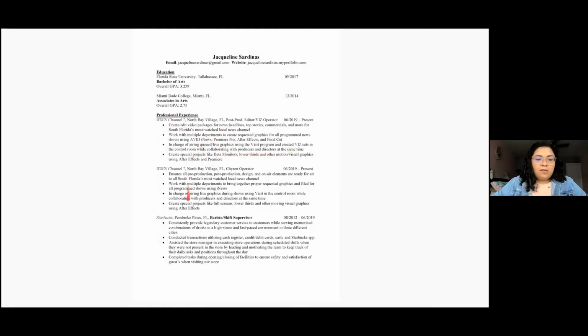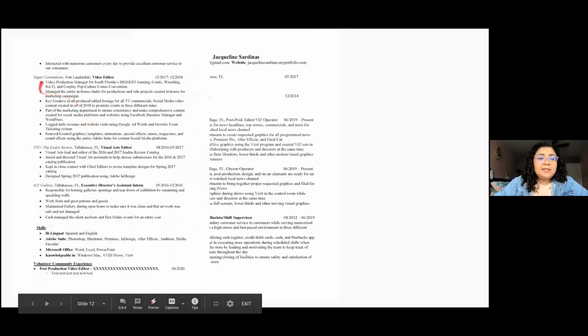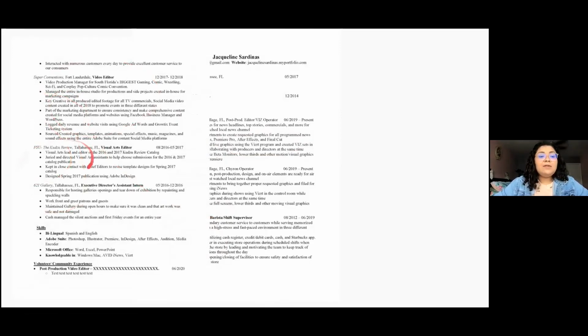These are the same things you see on my resume. This is the same 4 dots. It's just that it looks a little different. But now you can see that my last job was Starbucks. And then we go to my second page, it continues to Super Conventions. And then after that, it goes to the Cuds Review, where I was one of the visual arts leads when creating our literary catalog.